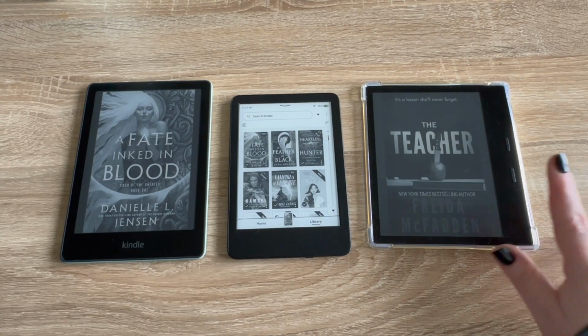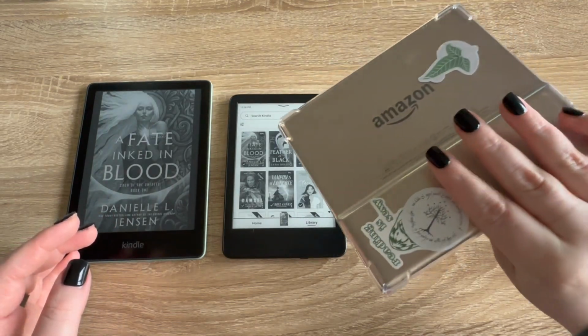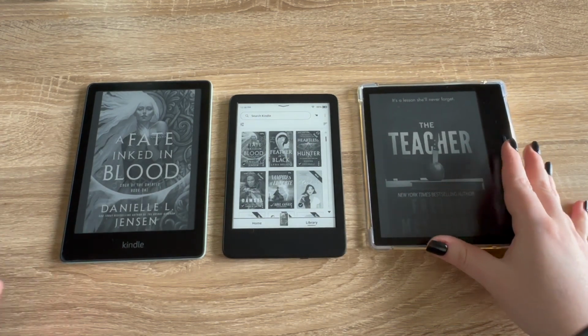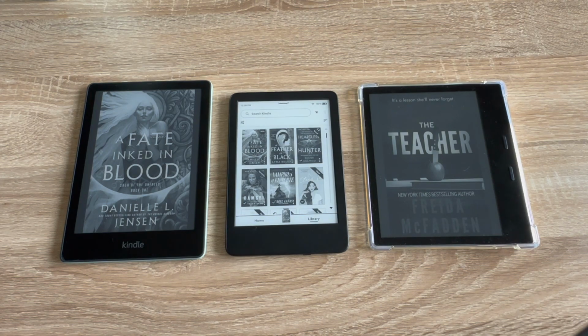You can see that the Oasis that's no longer sold did have that kind of ergonomic handle that you can hold, whereas these ones you're gonna need to either just hold it with both hands, hold it sturdily in one hand, better than what I was doing, and maybe get a pop socket or something like that. So which one of these do I recommend? Which one of these is my favorite after owning all three?